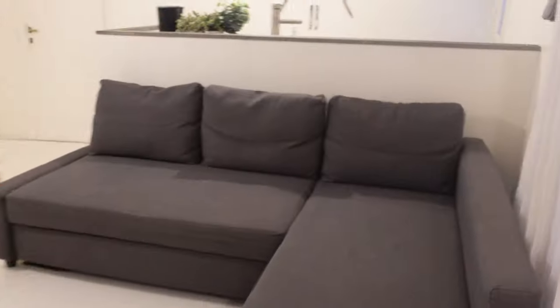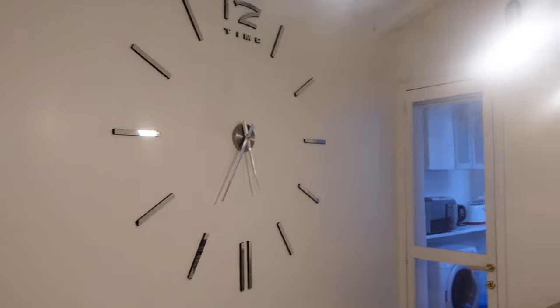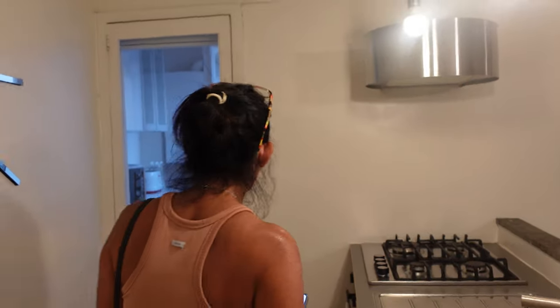All right, this is gonna be our AirBnB. What do you think so far? We got a table, a little couch, a little kitchen. There is a big old washer. Oh, there's a washer. Can we get in there though? Yeah. So there's a washer.